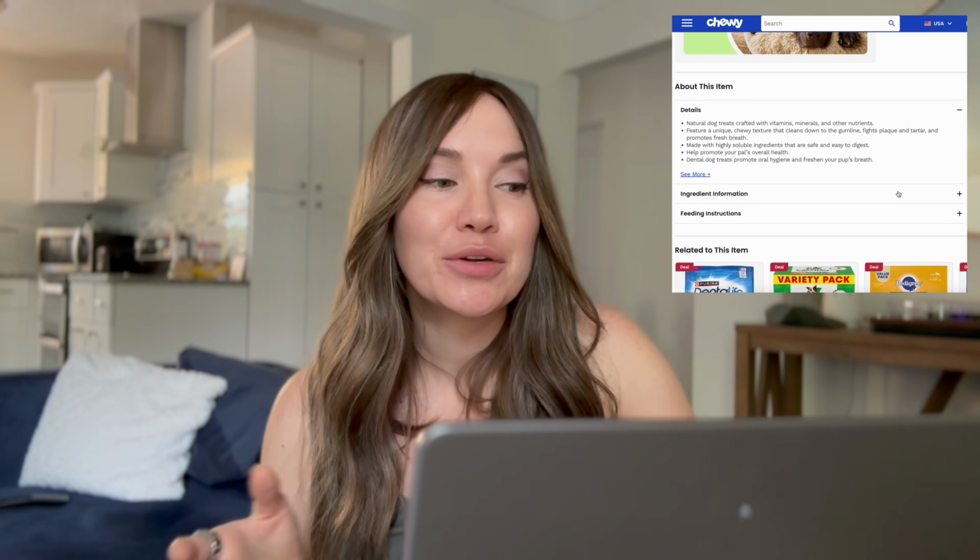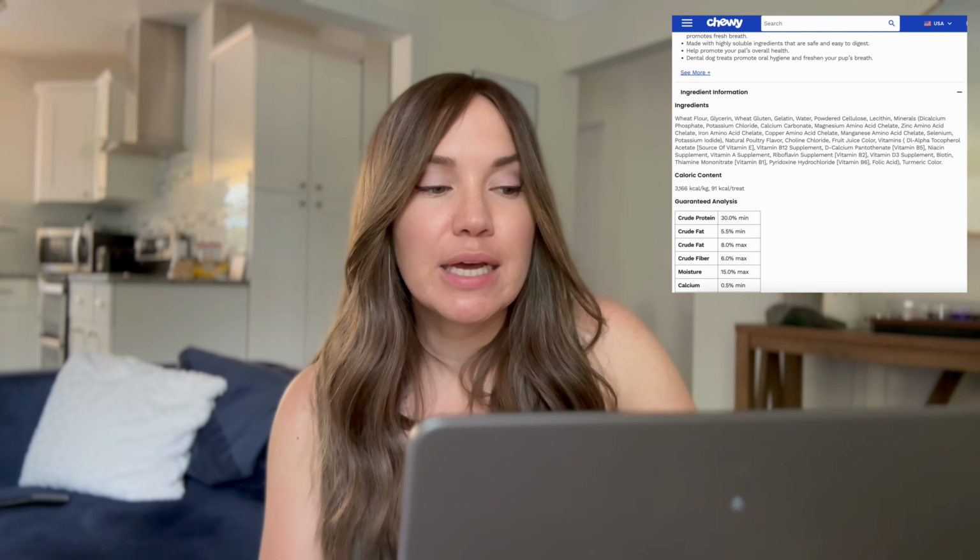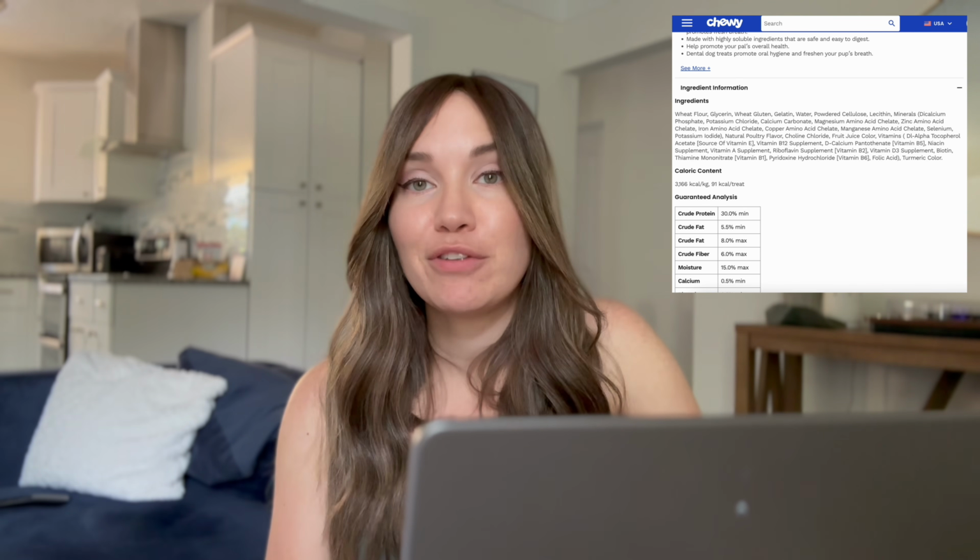Let's get started. Okay, the first treat on my list are Greenies, a super popular dental chew. I can see right on the front of the packaging that these have the VOHC seal, which basically means they are clinically shown to reduce plaque and tartar. Anytime we're picking a dental chew, we do want to make sure it's actually going to work, so that's really important. But I'm also going to be looking at the ingredients and the calories to see if this is a treat that's worth feeding. I'm specifically looking at the regular size treat that's labeled for 25 to 50 pound dogs.